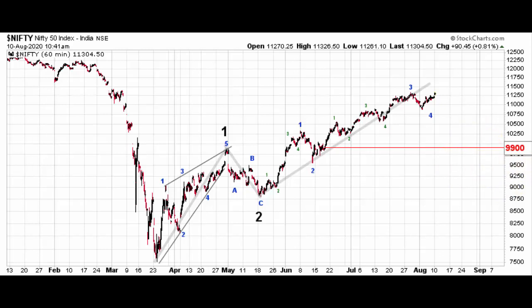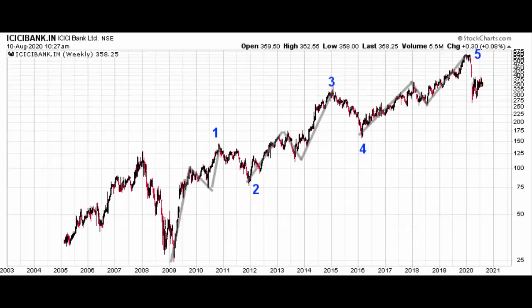So I've got one more to look at for you. Again, I'm not positive of the pronunciation. Maybe it's ICICI, I don't know, or a CC Bank. Whatever the case may be, this is the chart. It was incepted back in 2005, had a little up and down move, and then it embarked on a very large advance off the 2009 low.